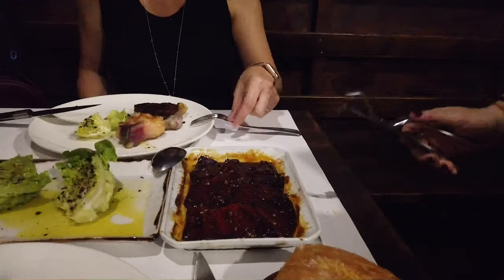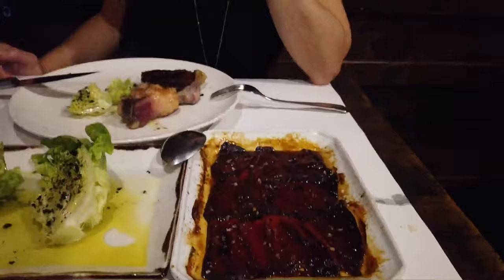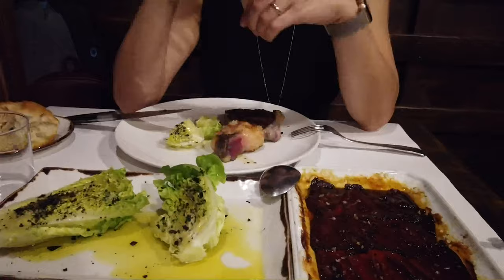Perfecto. So there's our peppers. Go ahead. These are peppers again. Every one of the side dishes in this meal is so authentically Navarra.